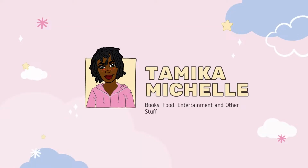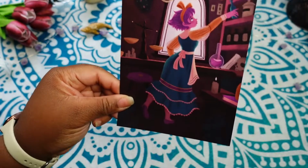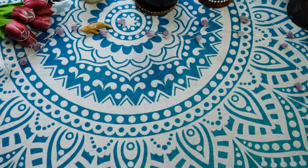She's a Mona Lisa. Everyone's lining up to see her. Right here is our art card for Owl Crate that has our spoilers on the back. So let's find out what we got.